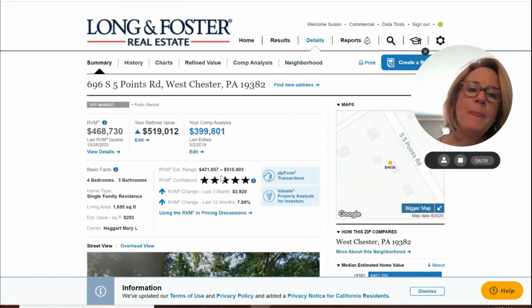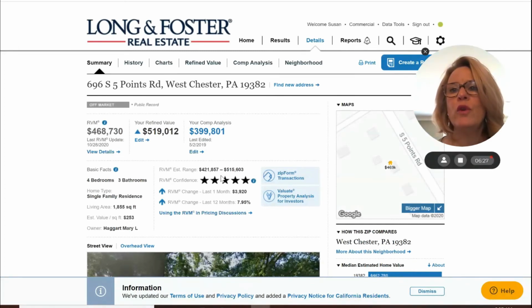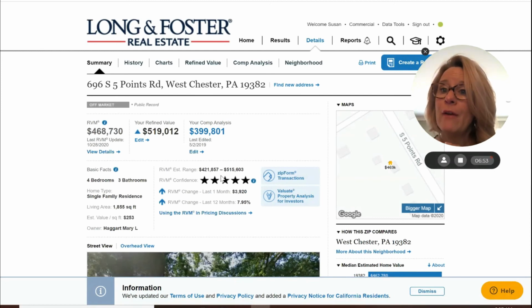So safe to say, I would probably list this house for a little bit more, probably between 469 to 480, just because there are no houses on the market right now. The inventory is very low. And to create some sort of multiple offer situation, which would be beneficial to the seller to actually get to pick who they want to purchase their home. And it's not always price. They could have a home sale contingency. They could need to rent back their house for a few months until they find a house. So there's a lot of factors that go into an offer.